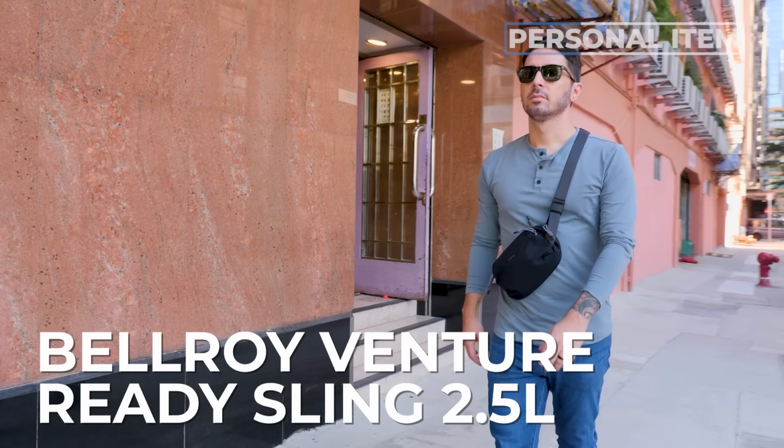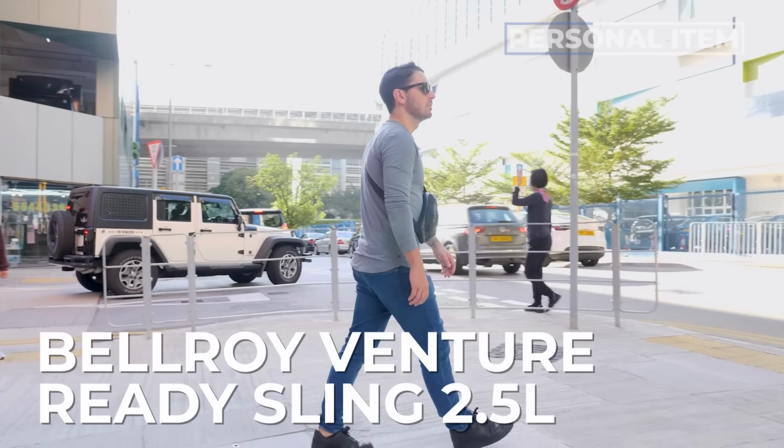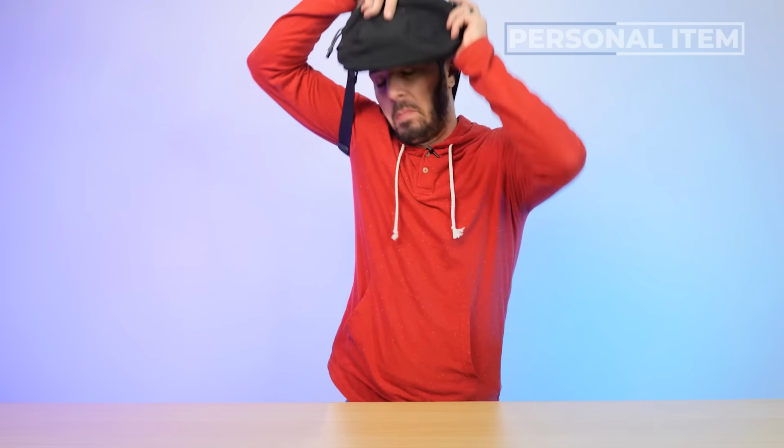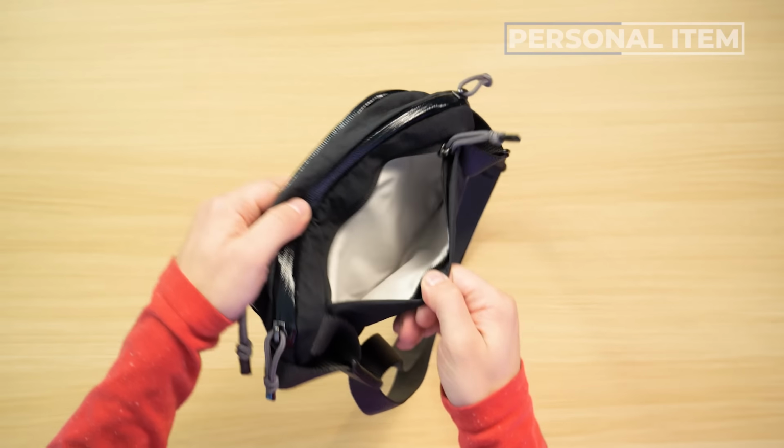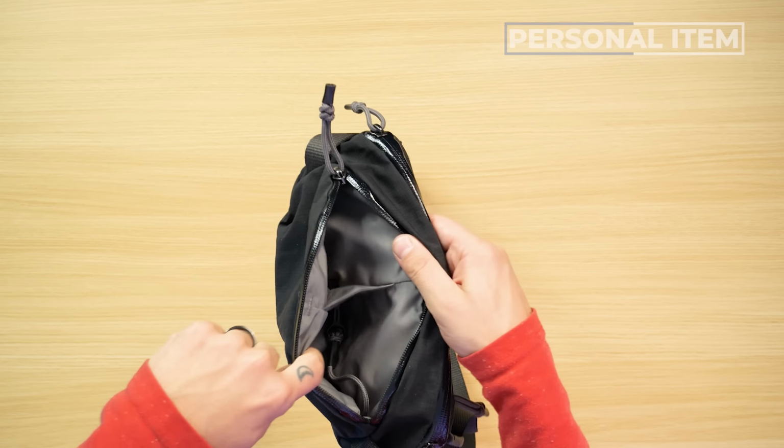But then I took a few flights where I didn't need my laptop and I tried a different personal item, which might look a little familiar. Welcome back to the show, the Bellroy Venture Ready Sling 2.5 liter, which is such a great companion bag for your flights because it can carry all those little bits of gear. Think of your passport, pen for when you get to customs, battery, chargers. I love throwing the passport in this back pocket, and I'm always loading this front pocket with my AirPods and a snack. The essentials for when you're traveling, am I right?